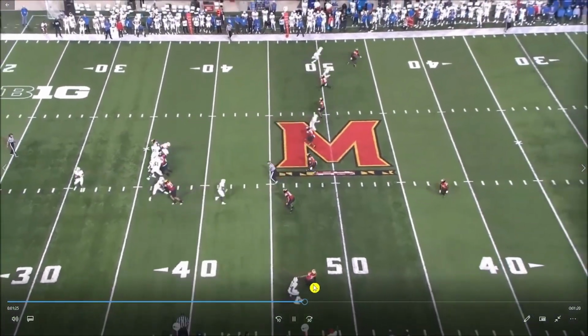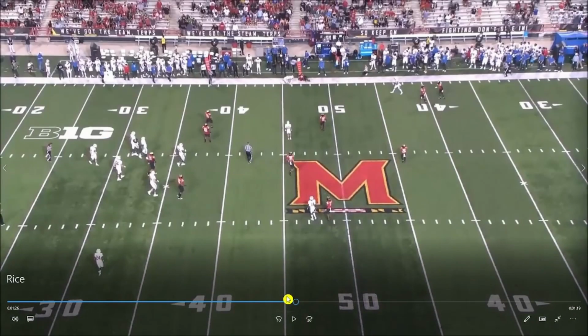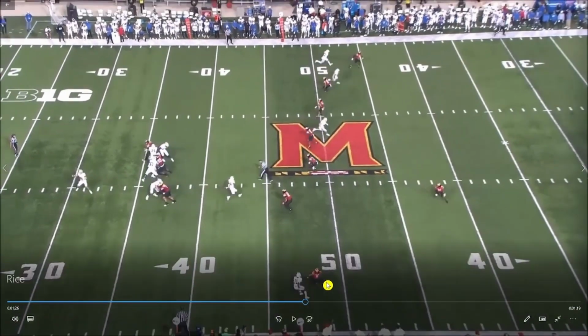A little shuffle release there. This is pretty good. I like this route a lot. It's just with him, I think, again, shuffle release. I like the idea of, okay, I'm in a two-way go. I can set myself up with the slant or I can press vertically, right?